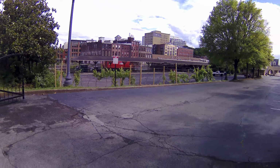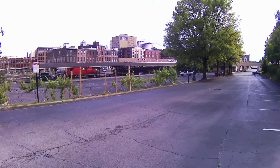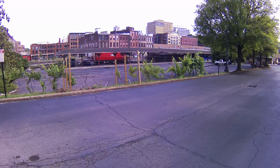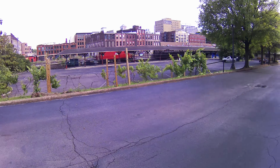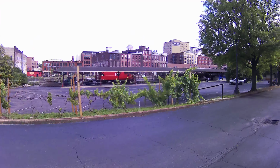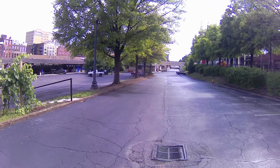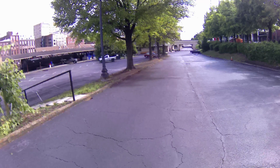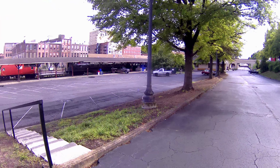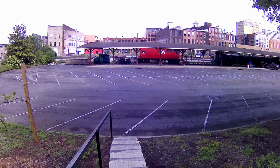Let's check it out and see what they got here. It's the first time I've ever been over here. I've always wanted to come over here, though. There's an old Norfolk and Western caboose sitting there. It's been a cooper. There's the old rail platform, old passenger platform. And there's the old Southern Depot. Downtown Knoxville. I hope I can go up in that caboose, that'd be pretty neat.